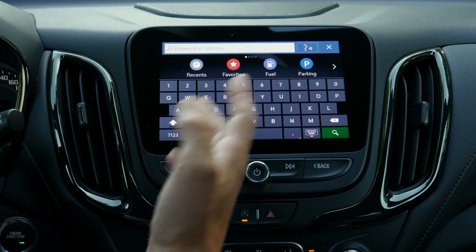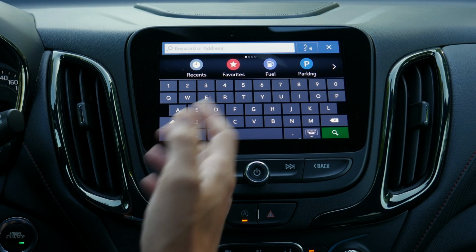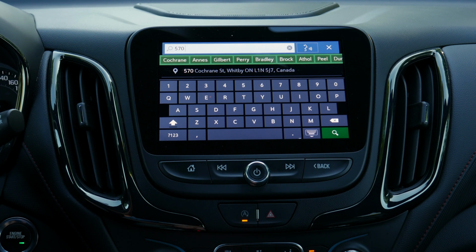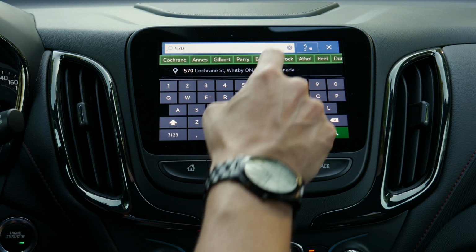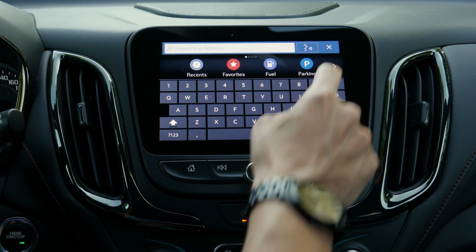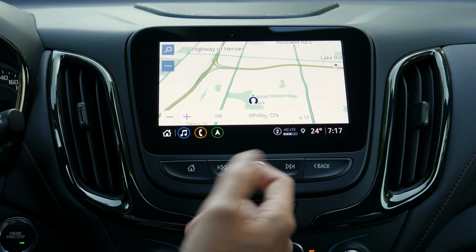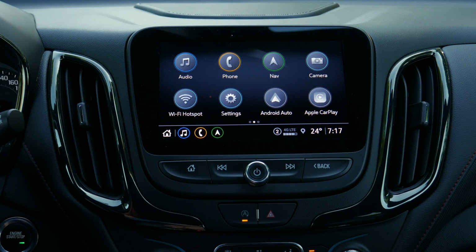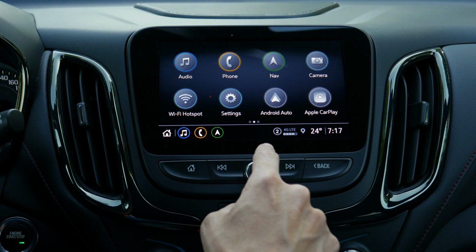Very straightforward. But you've got a few different ways that you can search for addresses. Like you can type in addresses manually if you want to. You could use that voice connection prompt instead. And honestly, I do recommend getting used to the voice prompt. So searching by voice instead, definitely the way to go. But I know it's a little bit of info there, but that's how you use factory navigation inside of this thing. Super straightforward.